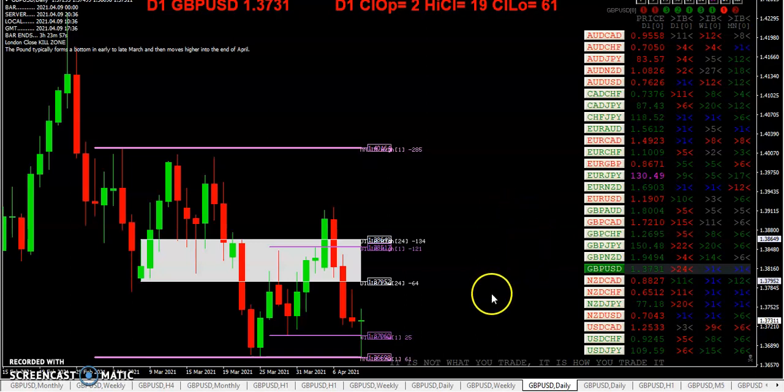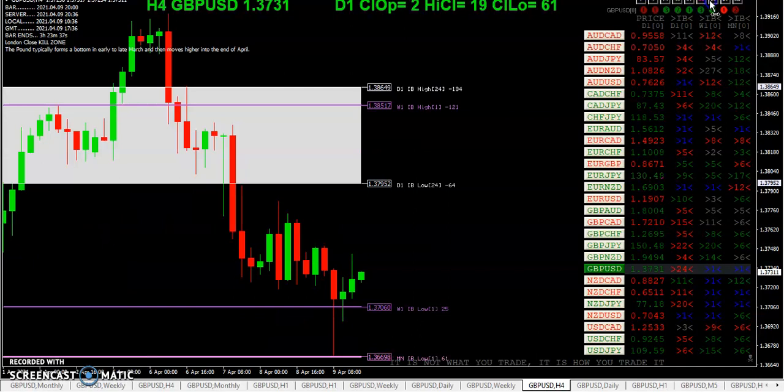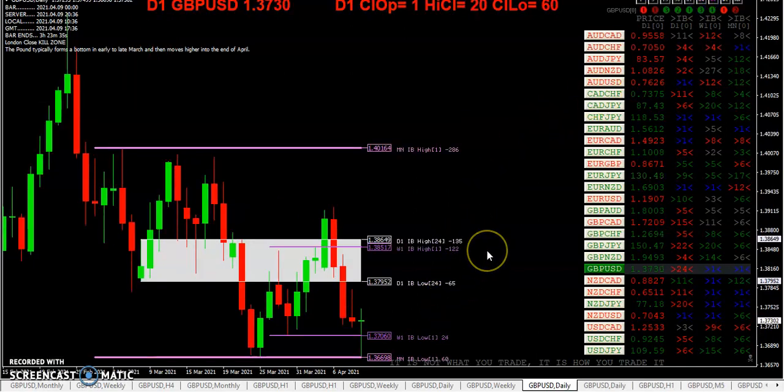We had an inside bar 24 bars ago. Oh, let me toggle this to get these labels to line up properly. So here we broke out of that inside bar, 65 pips below. We broke out of the weekly, but look what happened.